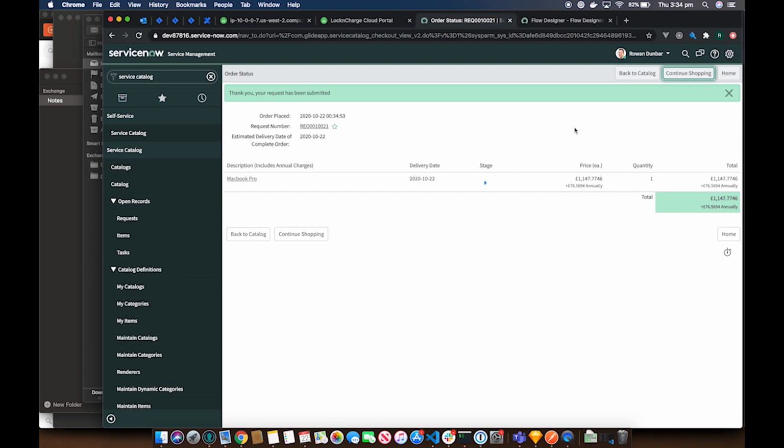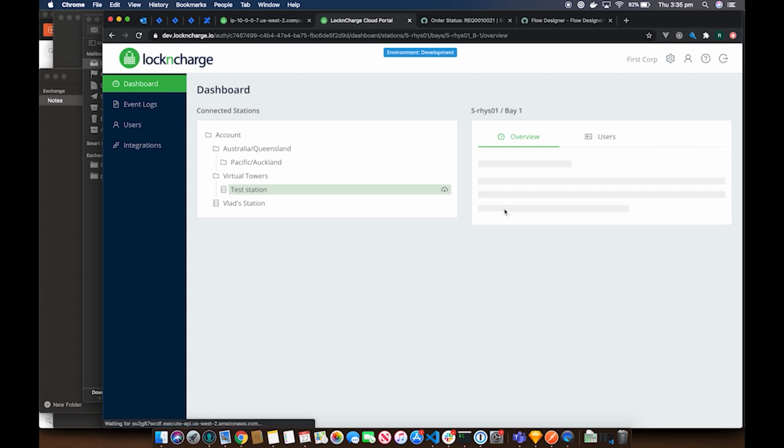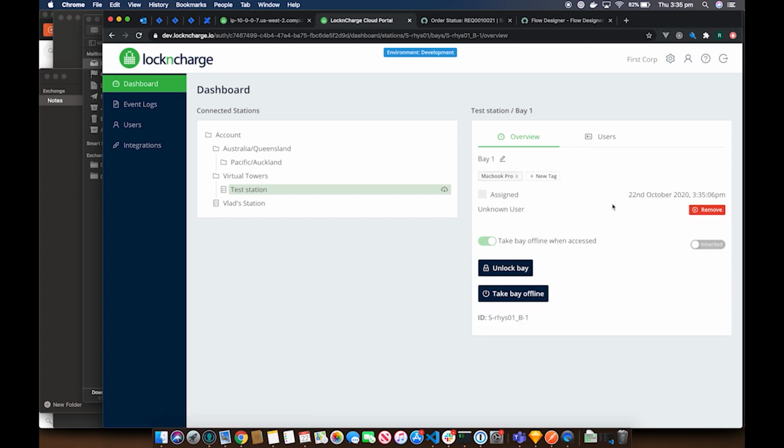The integration takes care of finding a suitable bay and assigning it to the user. In this case, we're using the ServiceNow request number as the PIN. So if we go back over to the Cloud Portal, you can see that the integration is firing, and it has successfully assigned a PIN to bay 1, reserving it for the kiosk user. So it's been set to unknown user because this is a clear PIN that's not attached to a user directory user.